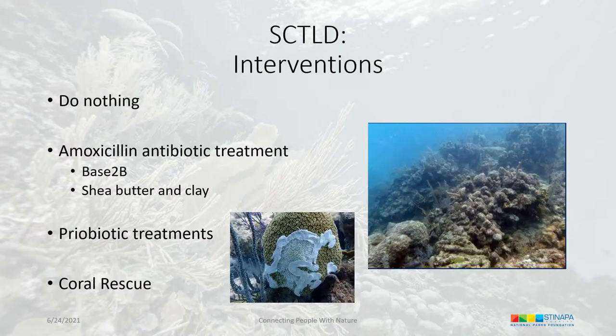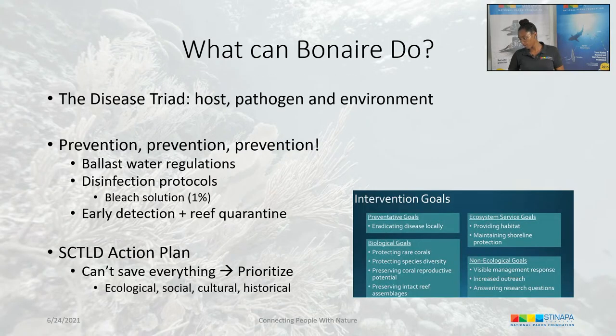So then, what can we do? What can Bonaire do, right? We need to make sure this disease doesn't come here. So whenever we're talking about a disease, there's something that's known as the disease triad. You have the host, or the thing that's going to get sick. You have the pathogen, the thing that makes it sick. And the environment, which is where the host and the pathogen meet and interact.